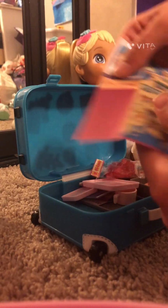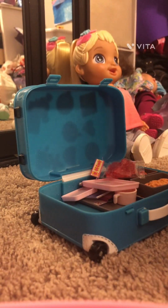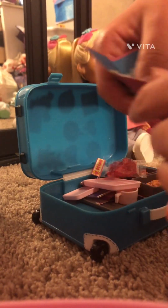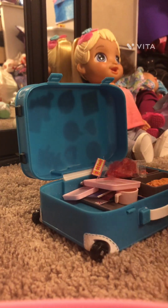And then it comes with a mini map you can unfold. And on the back, it shows a map of this. And yeah, you can fold it back up and it's super easy. Like, look at it. Fold out. Fold up. World map. Okay. And now, let's see.